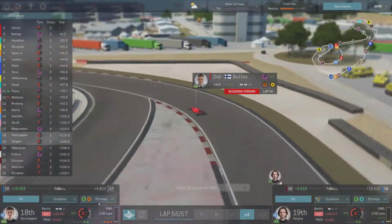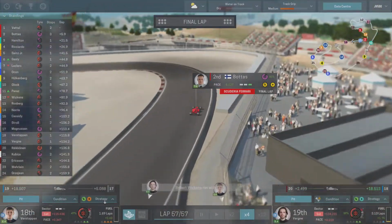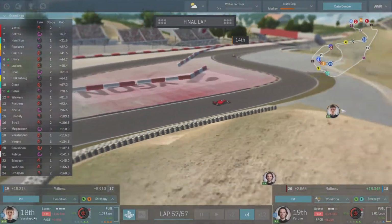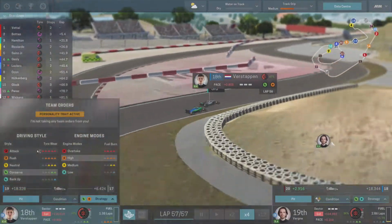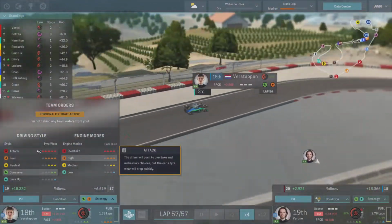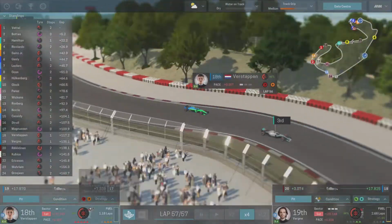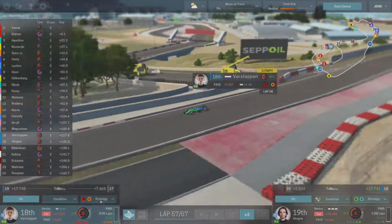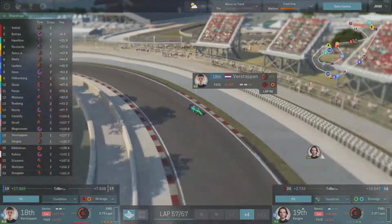So Bottas, all the way down to second. He is much faster than Vettel right now, just 6 seconds behind. He has already pulled back 3 seconds, but he's got 1 lap to pull back 6 seconds. Not sure he's going to be able to do that. Verstappen, meanwhile, in 18th, getting passed by Hamilton, who has had a nice recovery drive to get to 3rd place. Magnussen, 8 seconds ahead. We will not catch him, but what about Vern?